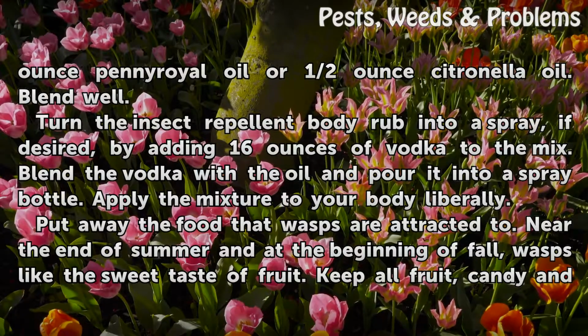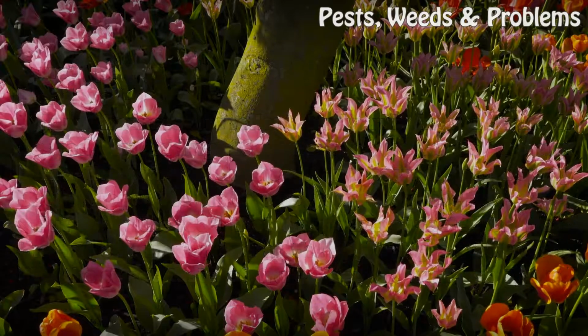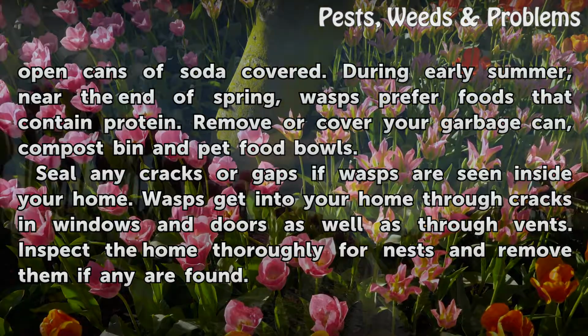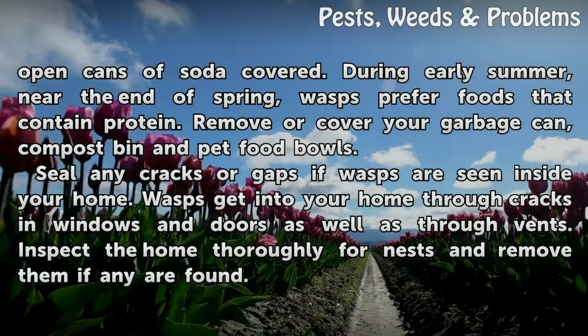Put away the food that wasps are attracted to. Near the end of summer and at the beginning of fall, wasps like the sweet taste of fruit. Keep all fruit, candy and open cans of soda covered. During early summer, near the end of spring, wasps prefer foods that contain protein. Remove or cover your garbage can, compost bin and pet food bowls.